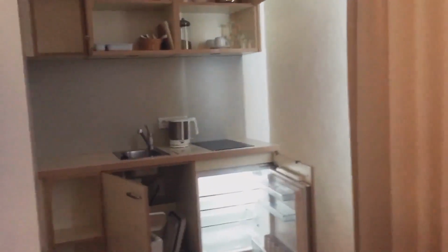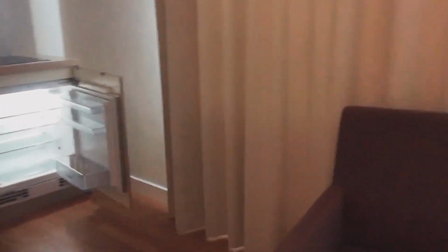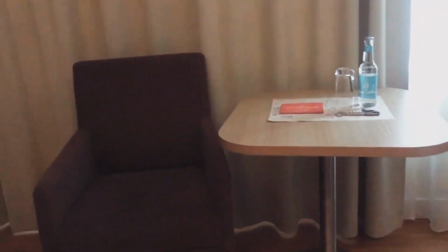So what I'll do is I'll just open all the cupboards so you get to see what it looks like from a distance. Okay, so that is the layout of the little kitchenette. And then I've got a separate sitting area here, should I have any visitors?